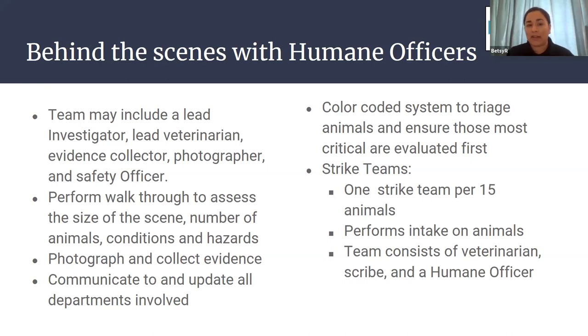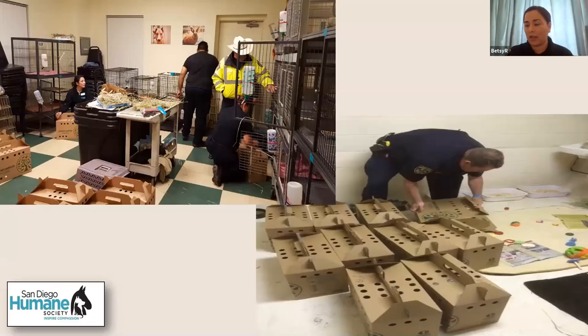This usually takes place when we seize animals as evidence. So we have to document everything, and we've got to make sure that everything is very thorough and organized. This type of situation is very common when we are doing a seizure of animals. And here we have an example of departments working together to properly ID, house, and place all healthy animals into housing.